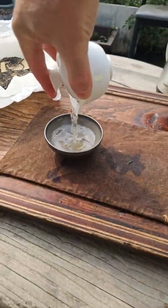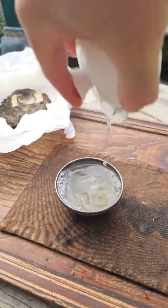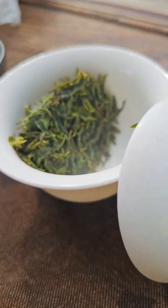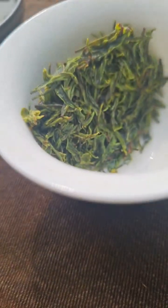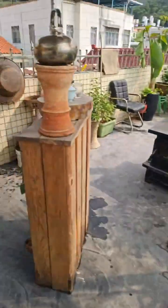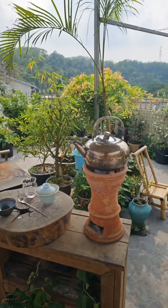Insha, Yulu, they might tell you not to rinse. Maojian, they'll say it'll taste better after a rinse. So there's no hard and fast rules. That's just the way it is with green tea. With tea, every rule you think you know, there are some exceptions.